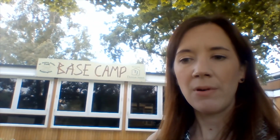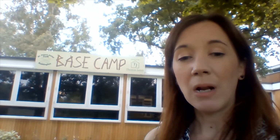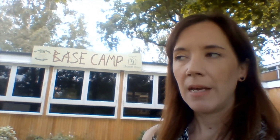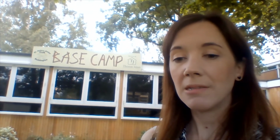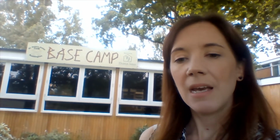So another area I'm going to show you is our base camp. Base camp is like an outdoor classroom really. It's separate to the rest of school, but it's just next door to it. And in there we have tables and chairs set up for some extra space, so that if you're doing some learning outside, you've still got an area that you can use.